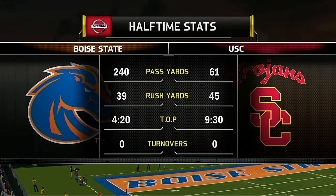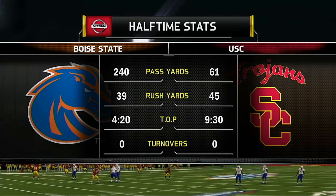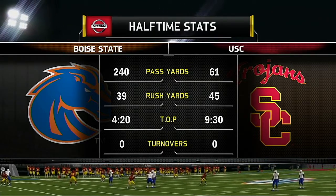That'll do it here in the studio at halftime. We'll try to see if Pollack can bring a little energy in the second half. He's got a lot of games to watch, including yours. Brad and Kirk, ready for the second half.